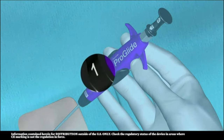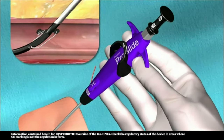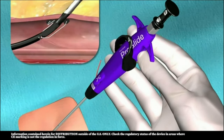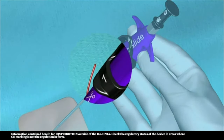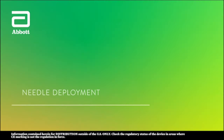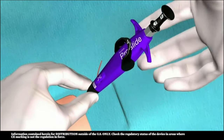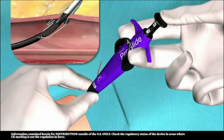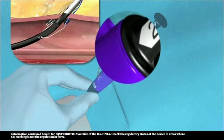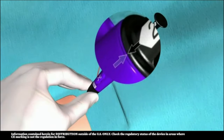Deploy the foot by lifting the lever marked number 1 on the top of the handle. Gently pull the device back to position the foot against the arterial wall. If proper position of the foot has been achieved, blood marking will cease or be significantly reduced. Needle deployment. While maintaining device position, deploy needles by pushing on the plunger assembly in the direction marked number 2 until the collar of the plunger makes contact with the proximal end of the body. Visually confirm that the collar of the plunger is in contact with the body of the device.